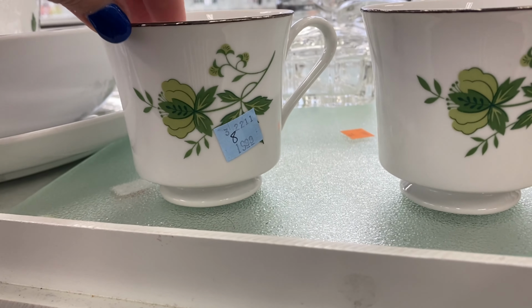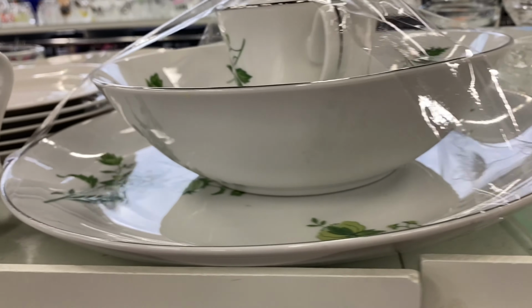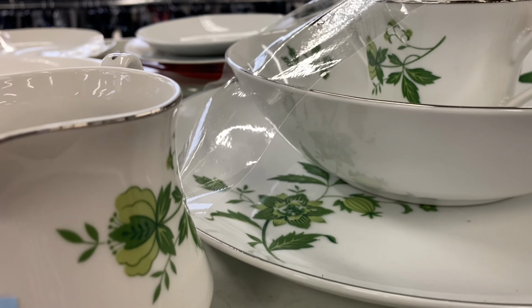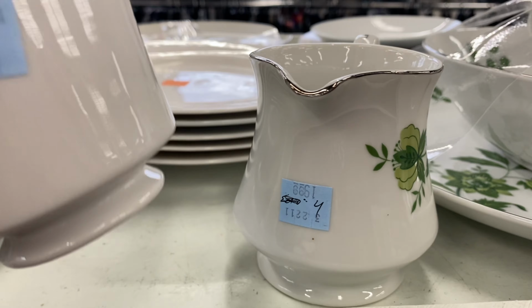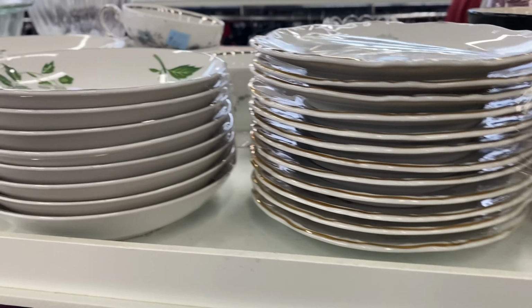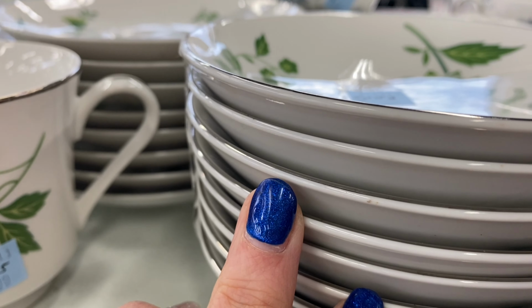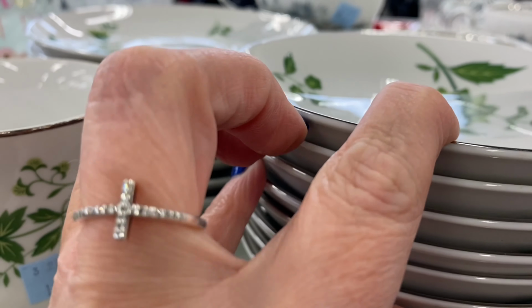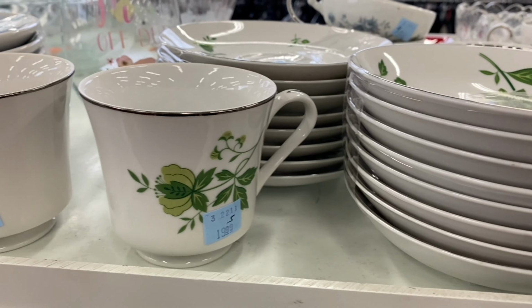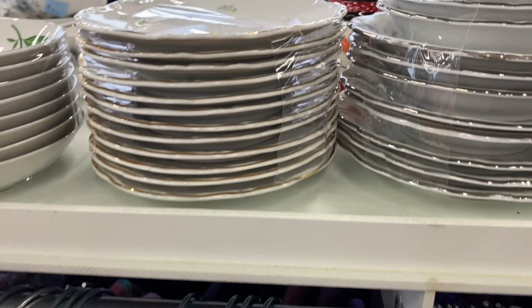And it's $20 for the set. But I love the little green pattern. It's got a platter, a bowl, a cream and sugar, and it has several plates. This is a set of 3. I'm not sure how they've got it marked, but there's a couple of different sets.